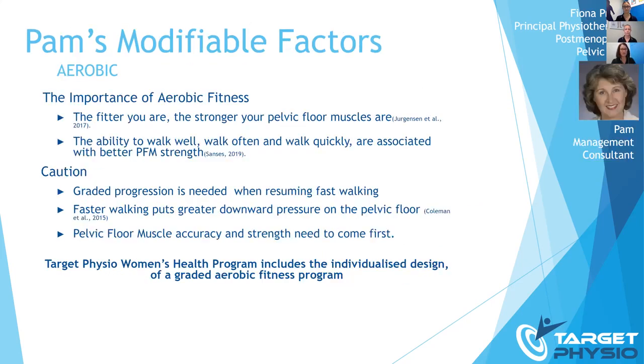The importance of aerobic fitness. The fitter you are, and Jenny alluded to this, the stronger your pelvic floor muscles are, without question. However, we need to be careful with this. The ability to walk well, walk often, walk quickly are associated with better pelvic floor muscle strength. The caution is that a graded progression is needed when resuming fast walking. Faster walking puts greater downward pressure on our pelvic floor, so pelvic floor accuracy and strength needs to come first. And in our women's health program, we include an individualized design of a graded aerobic fitness program.